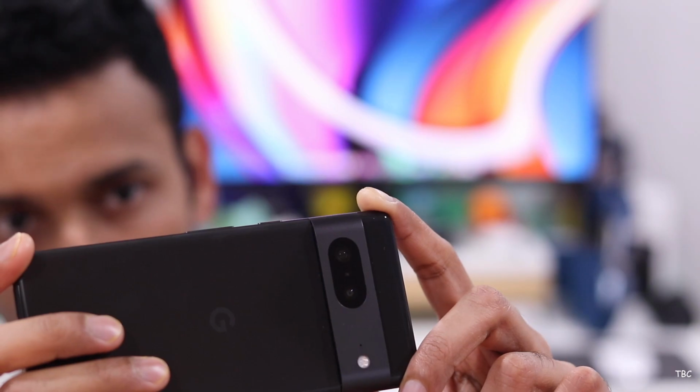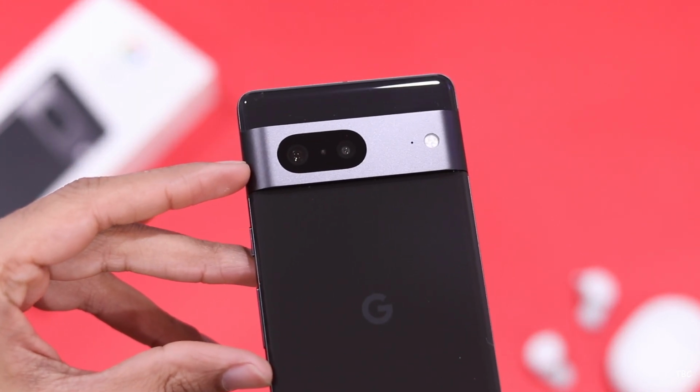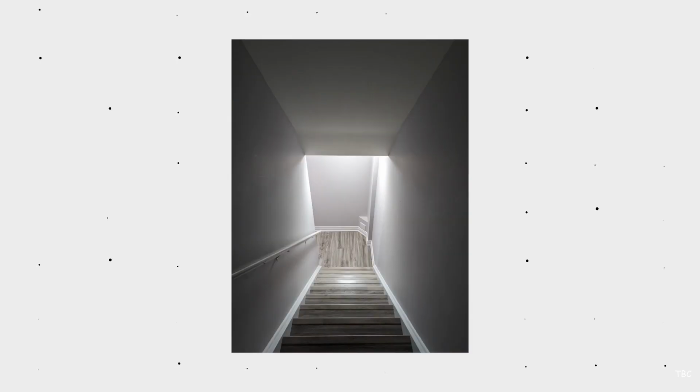I love this main camera for taking photos. This main sensor is a 50 megapixel f1.9 aperture camera, and for photos, this camera is really impressive, especially for the segment it falls into. Anytime, any situation, just point and click, and the phone does the job, and it takes really good photos. And here the details are maintained, and the saturated look makes the photo more attractive.